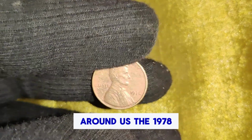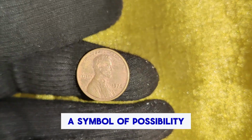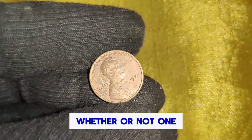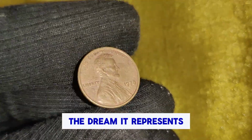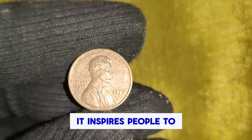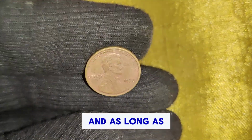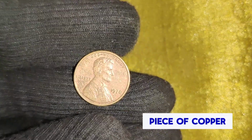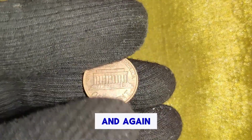The 1978 penny, then, is more than just a coin. It is a symbol of possibility, of hidden value, and of the human love for discovery. Whether or not one particular penny has truly sold for $188 million, the dream it represents is real. It inspires people to collect, to learn, to hope, and to imagine. And as long as people believe in its legend, the 1978 penny will never be just a piece of copper. It will remain a treasure, a mystery, and a story worth telling again and again.